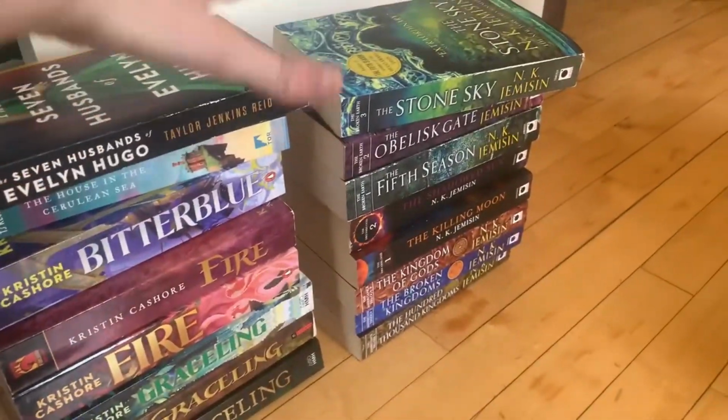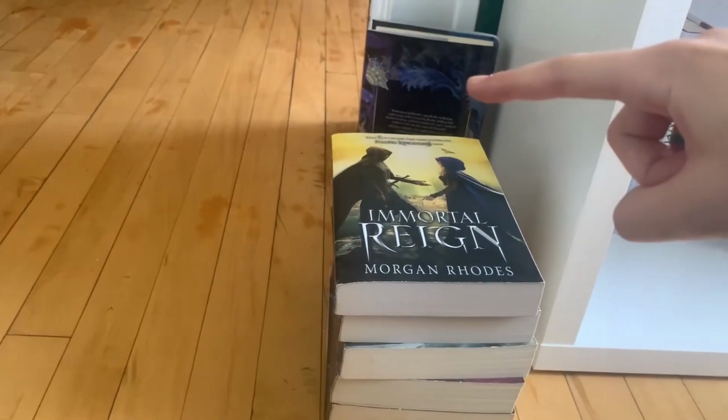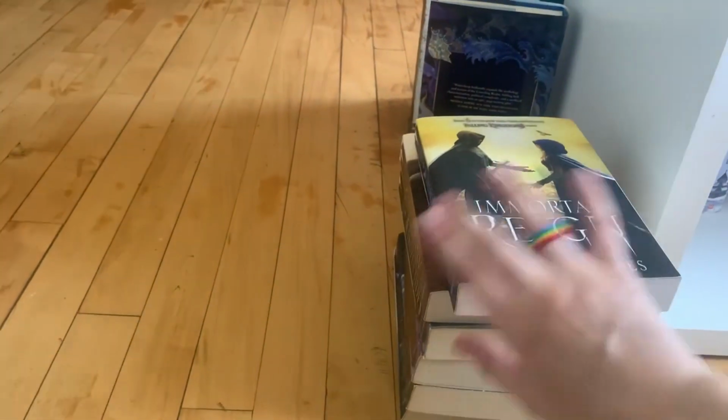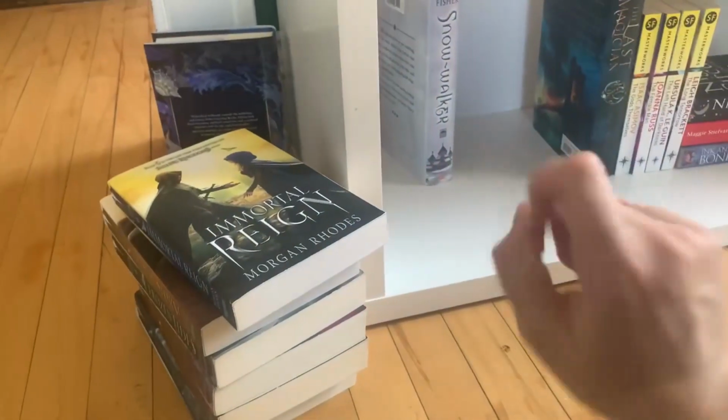And then over here, these are my favorite books of all time, slash all of N.K. Jemisin's books, which are one and the same. This is a possible unhaul. And I decided to pull these out because this is a series I have yet to finish, so I should really put this on my TBR shelf.